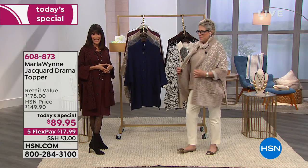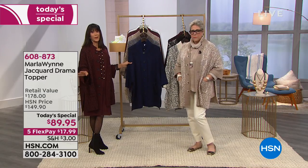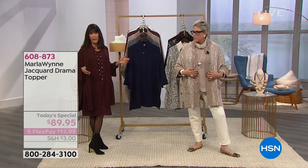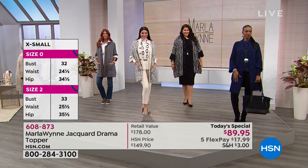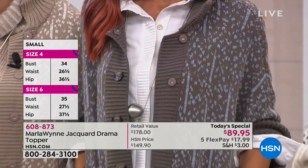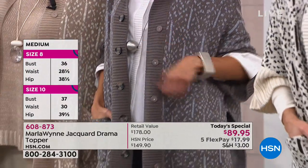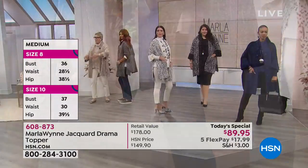By the way, retail value $178, today $89.95. We love that everything we have with Marla today is on 4 flex pay payments, including the jewelry, by the way. And we have our sizing popping up on the screen. Easy to care for, elegant. We'll show you the size. That's what I'm here for. Thank you, ma'am. I feel like Carol Merrill.